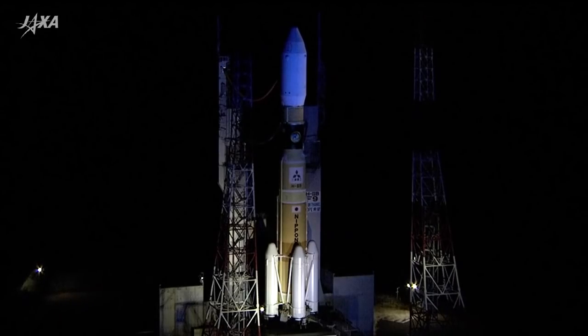Our launch site operators have given reports that the final checks are underway. All is looking good. The terminal countdown operations for the H-IIB Flight 9 started, and we are now in the final stage of the terminal countdown operations. We will start the terminal countdown at T-8 minutes.